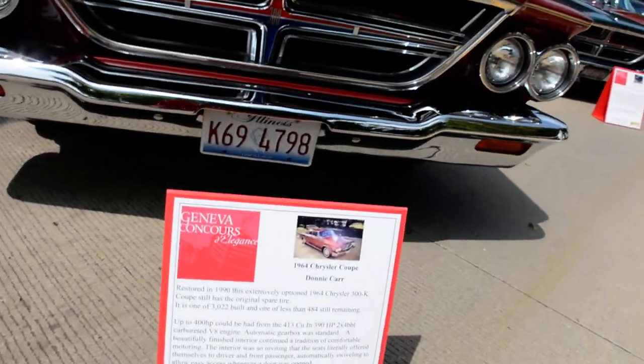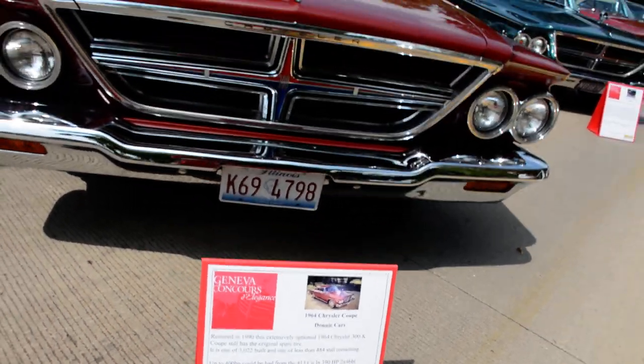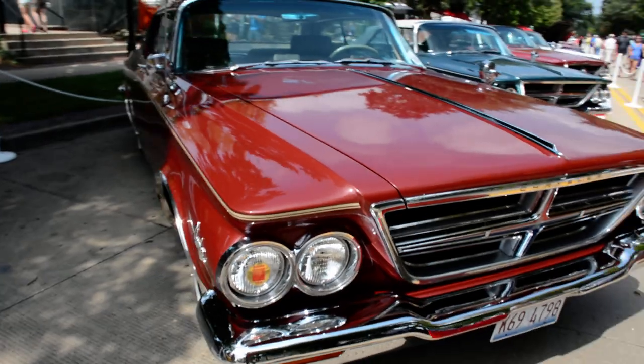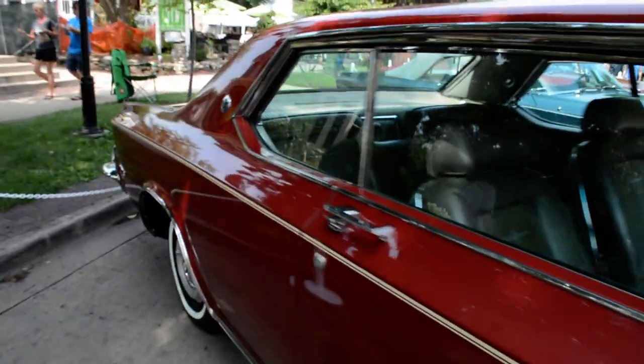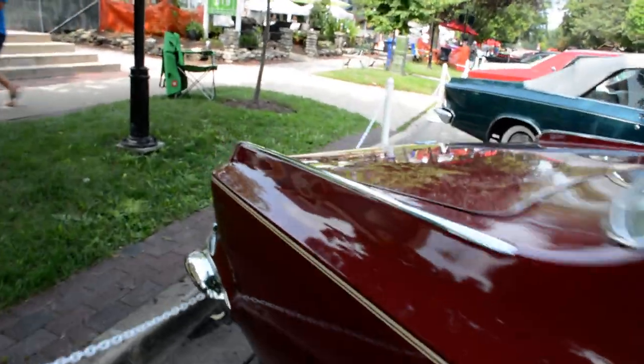I met Donnie with this car a few years ago at a cruise night in Seneca, Illinois. And it's a beautiful car. This again is a single four barrel car, not a Ram car.